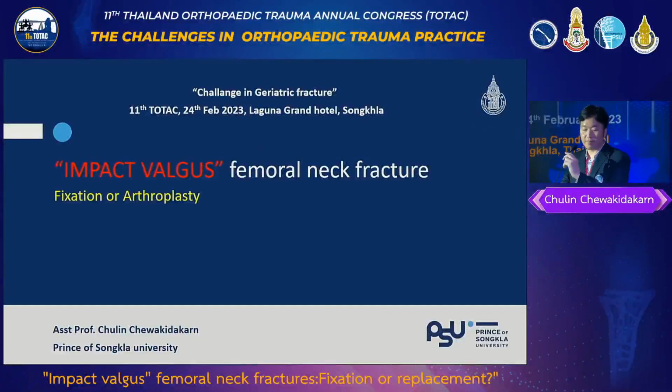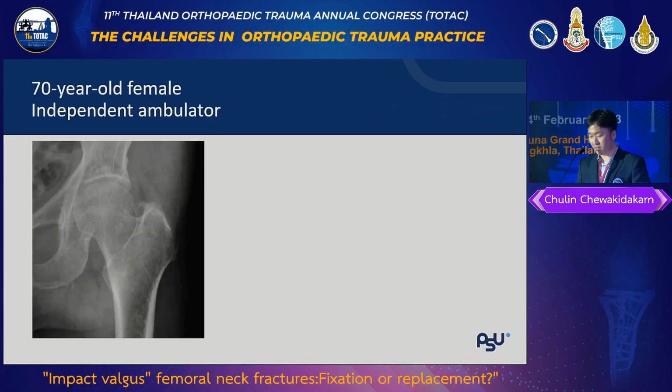Okay, my talk is going to be about the impacted valgus femoral neck fracture. So we're going to discuss the choice of treatment. Let's start with the case.